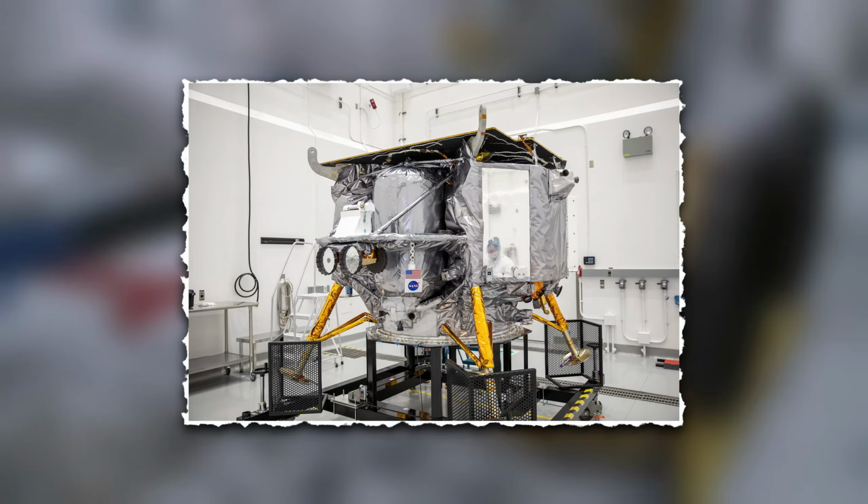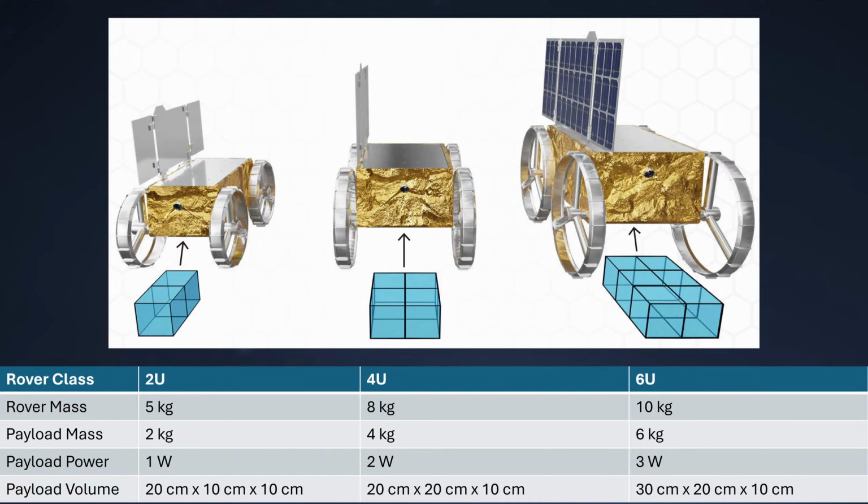Back to the different sizes. The 4U CubeRover, with a rover mass of 8 kg, supports a larger payload mass of 4 kg, a payload power of 2 watts, and a payload volume of 20 cm by 20 cm by 10 cm. The 6U CubeRover has a rover mass of 10 kg, a payload mass of 6 kg, a payload power of 3 watts, and a payload volume of 30 cm by 20 cm by 10 cm.